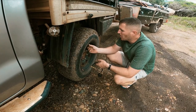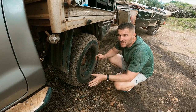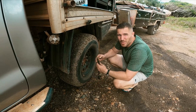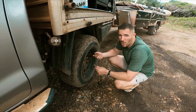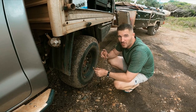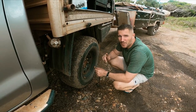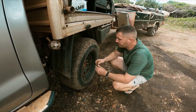Driving on the beach, the recommendation is always to put your tires down. The pressure depends a bit on the load you have. If you've got nothing on there, you're probably good with 13-14 psi. We've got to run it a bit higher because we've got a heavy load, so I'm going to go with around 18 psi in the back and probably around 15 in the front, and I'll go with 20 in the camper trailer for now.